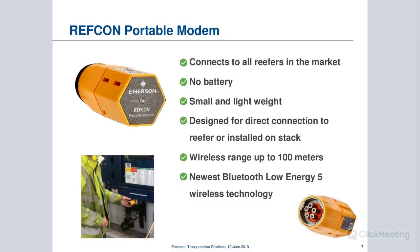Now, diving a bit deeper into the different components to better understand their functionalities. The REFCON portable modem has been developed from the ground up to be easy and intuitive to use. This also means that it fits onto every reefer in the market, and it connects directly to the lock retrieval port of the reefer, which is the best point of interaction with the reefer. It's placed easily accessible on the front of the reefer. To simplify the work process, the REFCON portable modem has been designed without any battery. This ensures that you never need to charge it and you never need to replace any battery. It's a plug-and-play solution.